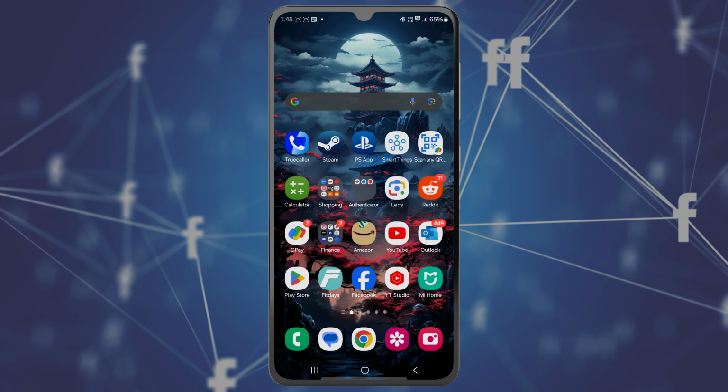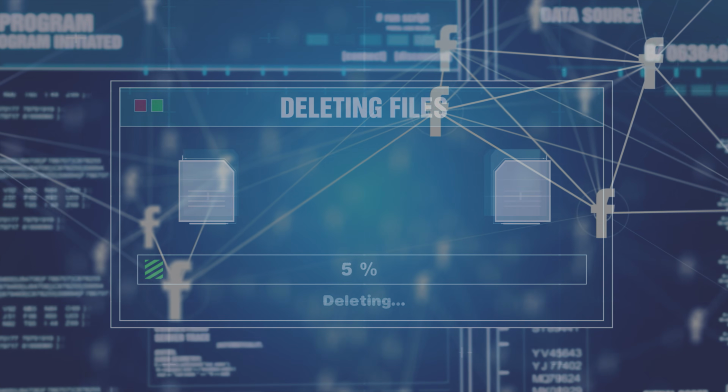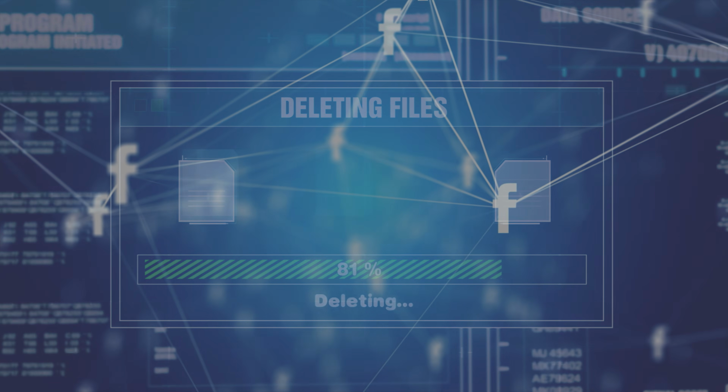So hopefully after 30 days, all your details, everything your account once was, will be erased from the Facebook database forever. And that's how you can delete your Facebook account.